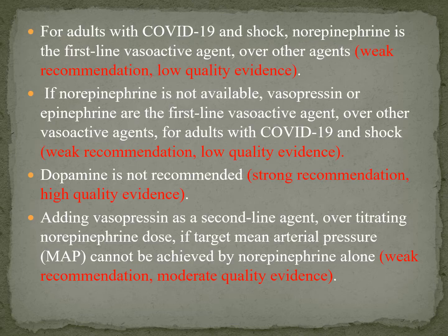Regarding vasopressors in the management of COVID-19 shocked patients, they may need a vasoactive agent. The first-line vasoactive agent to keep in mind is norepinephrine. If norepinephrine is not available, we can use vasopressin or epinephrine, but keep in mind vasopressin causes digital ischemia and epinephrine causes high lactate level and some arrhythmia.